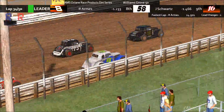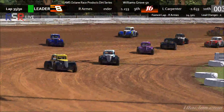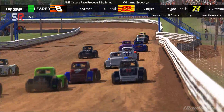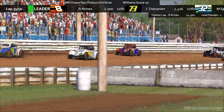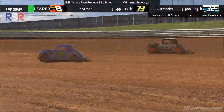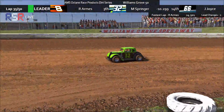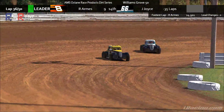Very nice restart out of Randy Arms, but Dalton Baldwin, he's going to be charged. I mean, he's not far behind. We got a little bit of bumping and banging in the back of the pack, but everybody's still going. Oh! Looks like everyone keeps it going, no wreckage. I don't know, Mike Springer, he was incident victim in that one. No caution. Tough break for him as we go back up to the lead.